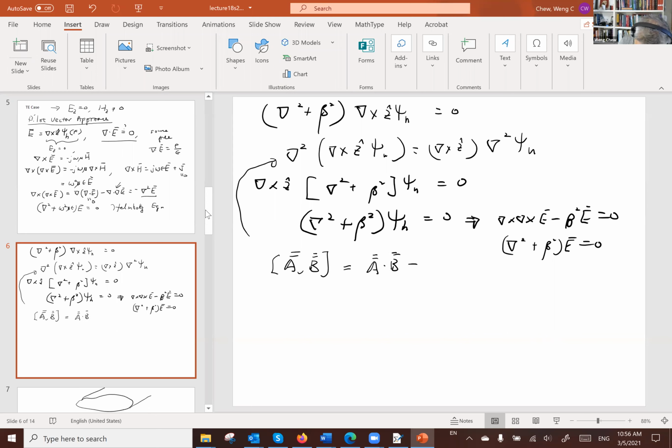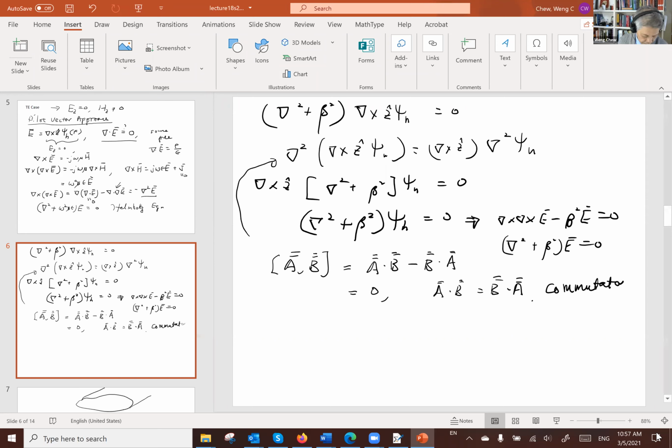A dot B minus B dot A. And if this is equal to 0, if A dot B equals B dot A, and when this happens, you say that the two operators commute. That means that you can exchange the order of operations and they're still equal to each other. And we have shown that these two operators in fact commute. This is called a commutator in mathematics.